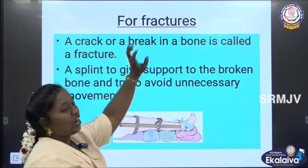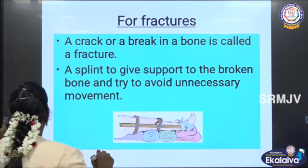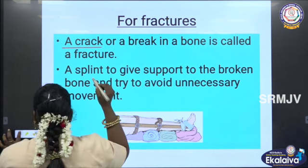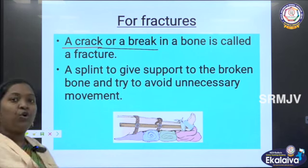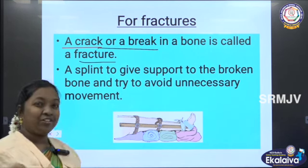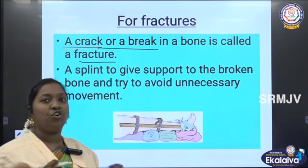Next is fractures. So what is a fracture? It means a crack or a break in a bone. When a fracture occurs, it will surely give severe pain. The victim cannot tolerate the pain.